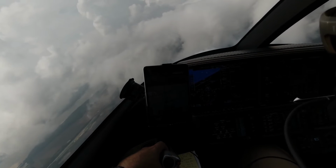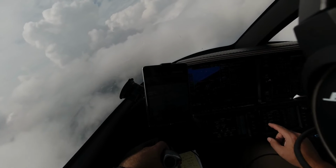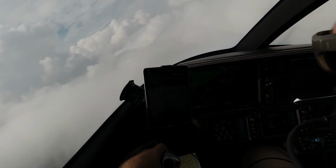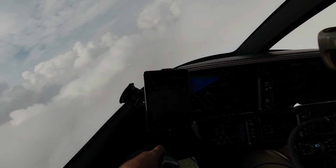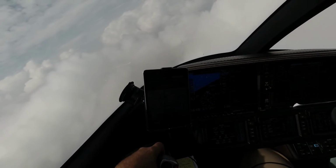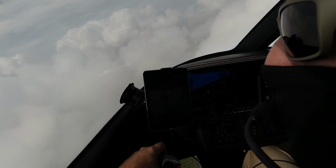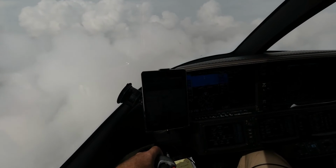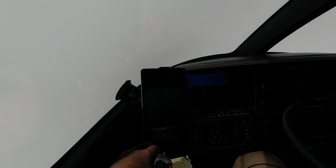Gulfstream 50 Kilo Uniform, just off Tunica at 1300, climbing to 3000 in the left turn. Gulfstream 50 Kilo Uniform, Memphis approach, ident, altimeter 29.95. Angel Flight 1086, the Caravan traffic is now off your left wing, 2 miles, 3000. Roger, still in and out of IMC, but looking for that traffic, Angel Flight 1086. November 50 Kilo Uniform, 3 miles southeast of Tunica Airport, climbing to 16000. Climbing 16000, Kilo Uniform.